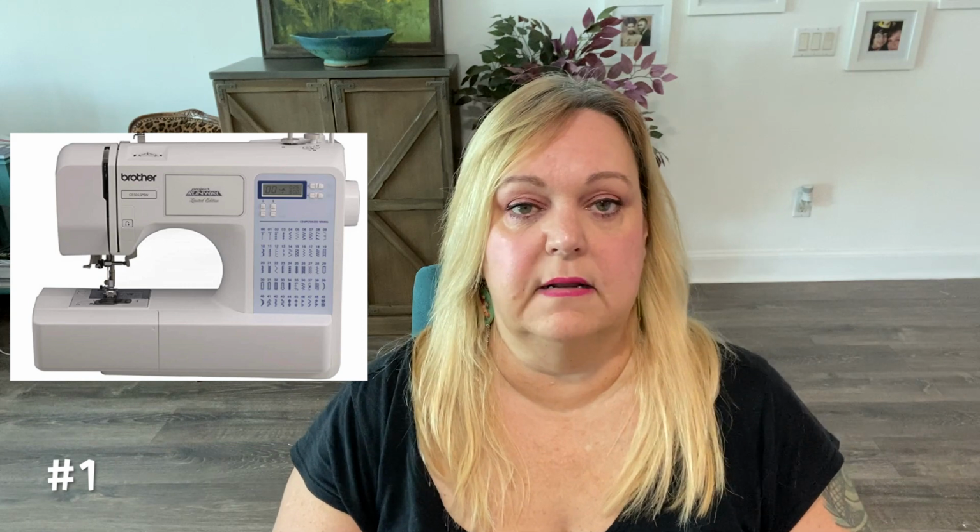Eventually, I definitely want to upgrade. I want a machine that does that fancy stuff, like cutting the thread, because I waste a lot of thread making sure I've got enough pulled out so that when I start stitching again, it doesn't come out of the needle. So I definitely want an upgraded machine at some point, but for a beginner and for the skill level I'm at right now, this machine does wonders.